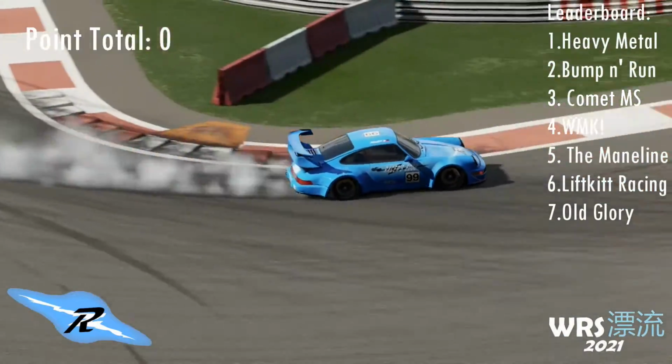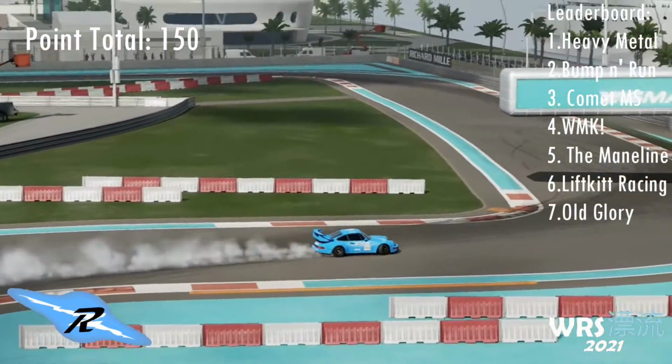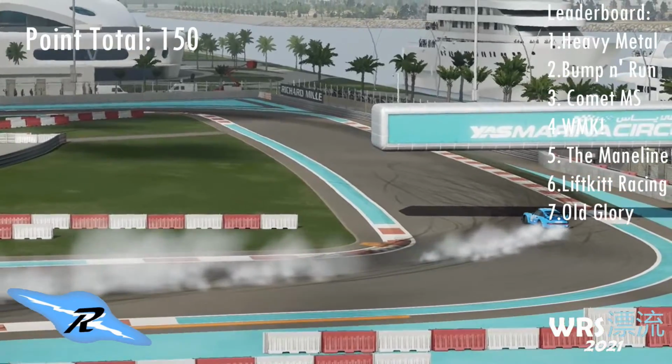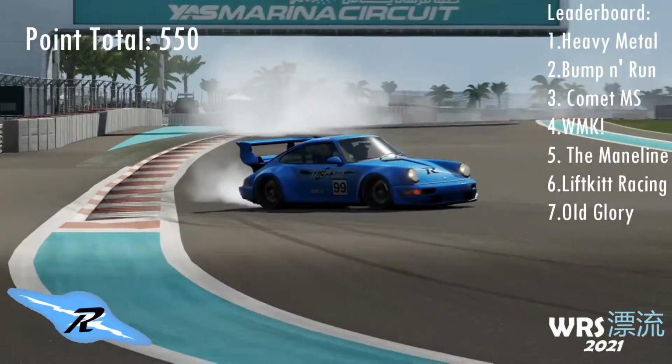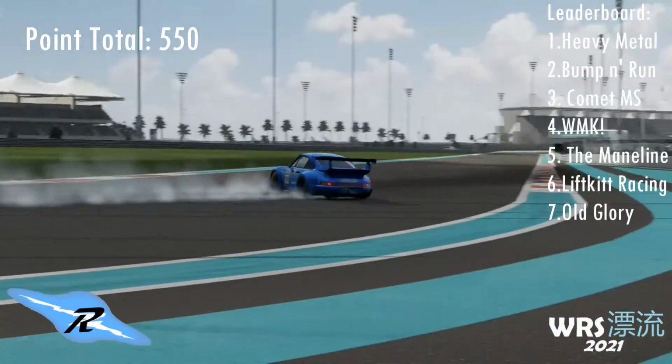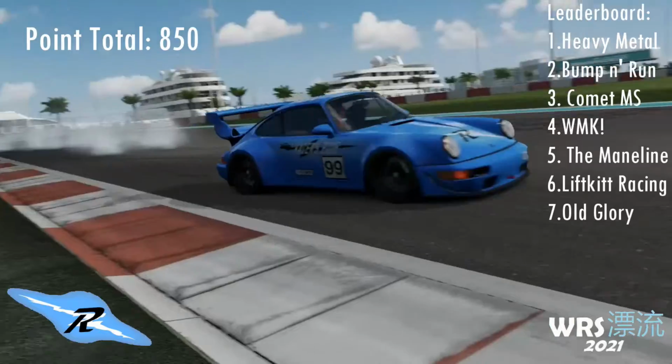Okay, she's real chill into the first turn, 150 points. Really stable through the next 2. It's kind of beautiful, really. 400 points for that. And ooh, deep slide, really throwing it back. A little off track and 300 points for all that.